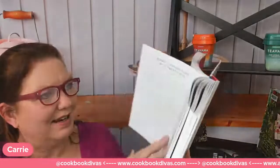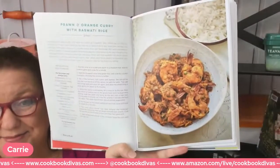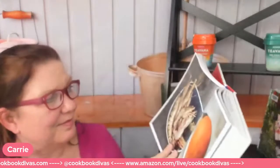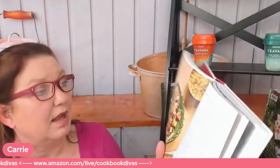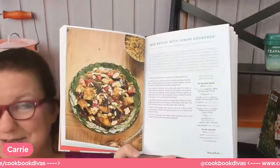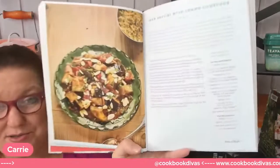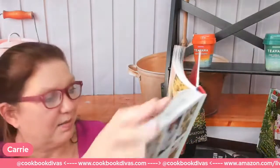I was so confused. Prawn and orange curry with basmati rice. Don't know what that is. I think it's shrimp. Imam bayildi, sorry, I've never seen this word before, with lemon couscous. Okay, this is a typically Turkish dish, and it involves aubergine.